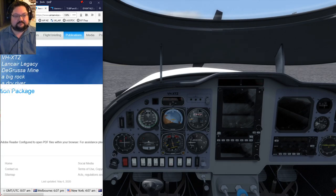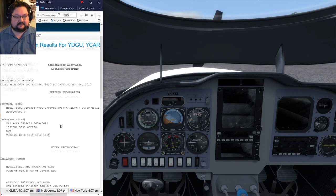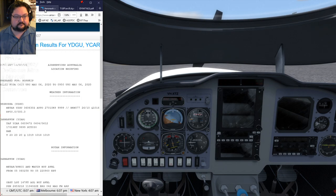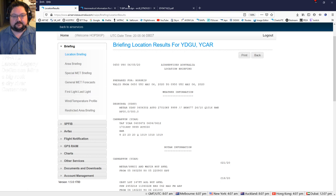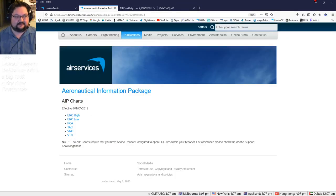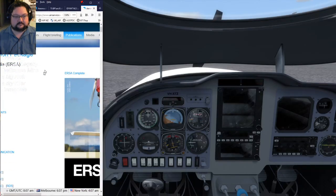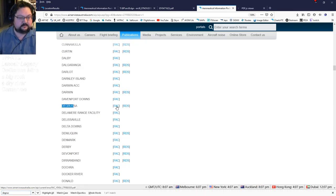Okay, let's plan our next couple of moves, including the weather. So here at Degrussa Mine, it is a wonderful temperature of 26 degrees Celsius. Wind is from the west, 270 at 10. Don't know why, but I don't have the Ursa up. And I need it up. So a DGU. Cool. What was that weird airport? I doubt it's in the Ursa.